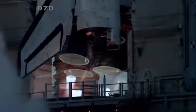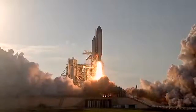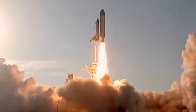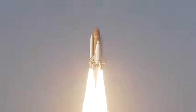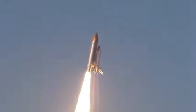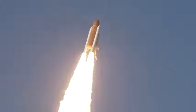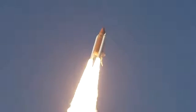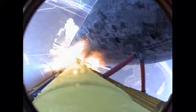2, 1. Booster ignition and the final liftoff of Discovery. A tribute to the dedication, hard work, and pride of America's space shuttle team. The shuttle has cleared the tower. Space shuttle now rolling over onto its back with a 10-minute ride into orbit. Discovery now making one last reach for the stars.